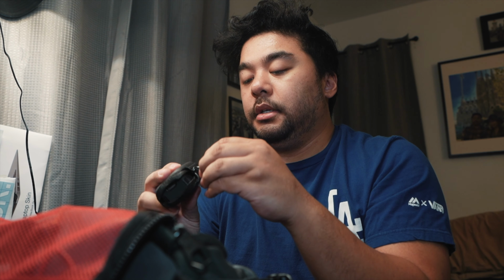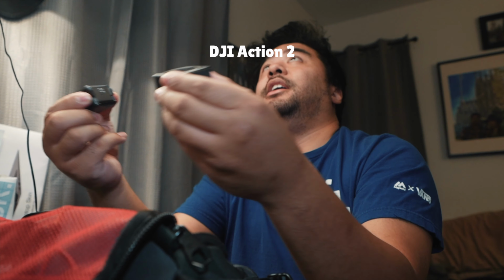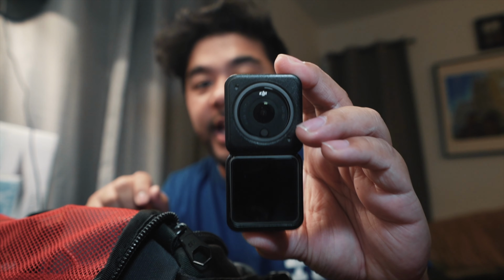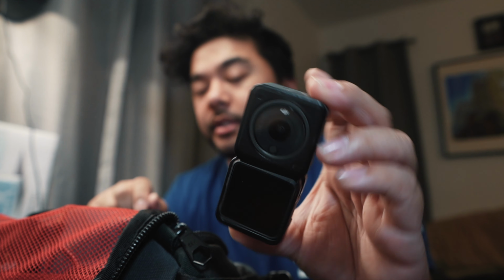Lastly, this little case right here is the DJI Action 2. I love this thing. It's addicting to click this thing. This is my main action camera. I love the quality of it, the quality of the videos and stuff. It's very good for its size. You know, it won't be great. It won't beat out my other cameras, but it's very good.